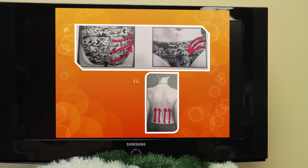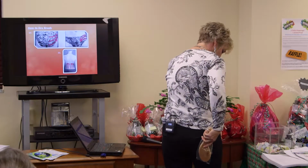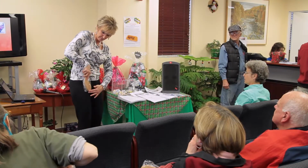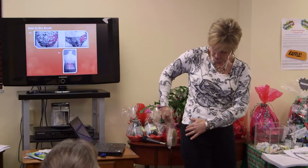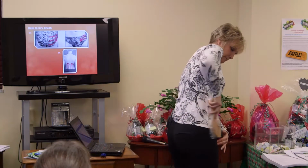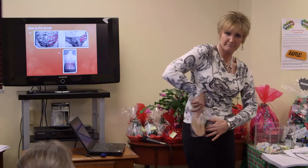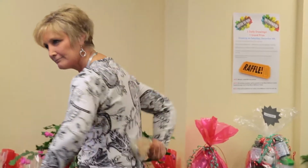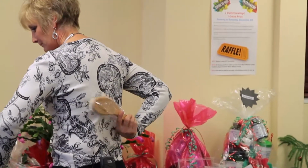Okay, now this picture looks like 2 different strokes, but it's actually one. So I'm going to show you here. You can start low or high, it doesn't matter, but if you start low, you're going to do one sweep here all the way around to the front. So I'll turn and show you what I'm doing. So I'm starting at the buttocks and going all the way to the inguinal area, and then I'm going to go a little higher on the buttocks and do the same sweeping motion, and then a little higher. Okay? So it's one stroke all the way around. And then the back. Okay, we're just going up, all the way around.